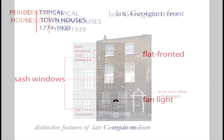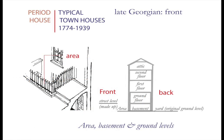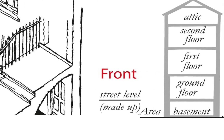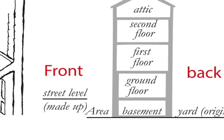Most had a basement with a small area in front of it. The road level in front was built up by the excavation of the cellar and the foundations. The original ground level was at the back. Large and some mediums had an area in front to light the front basement room and allow service access.